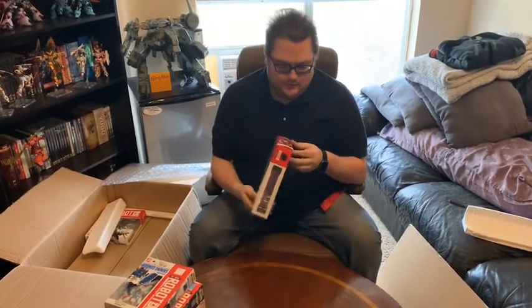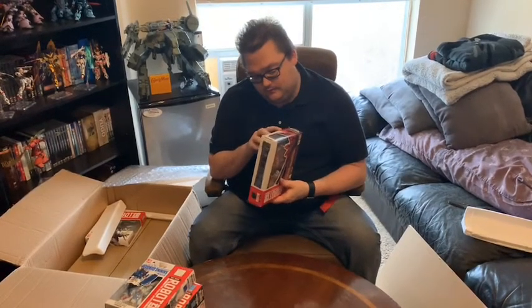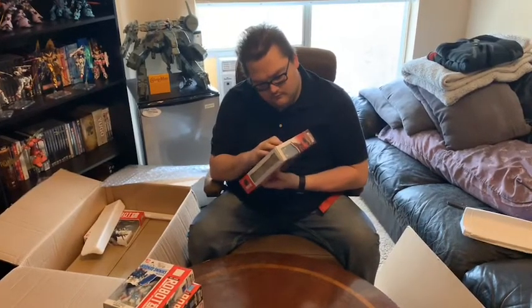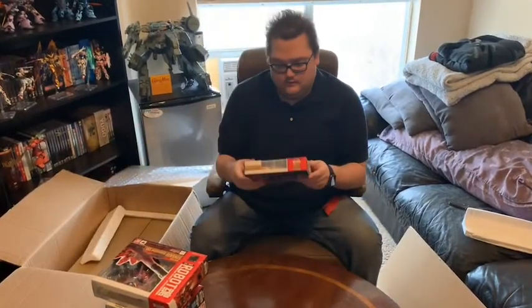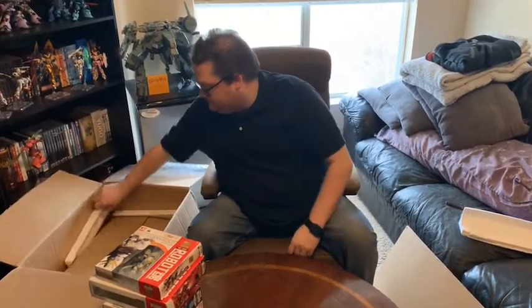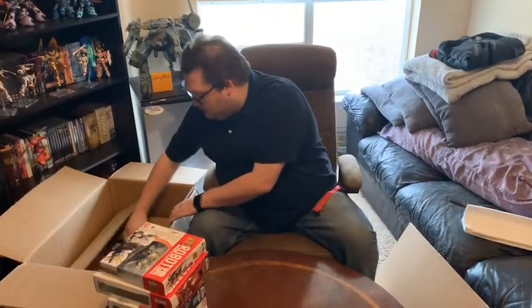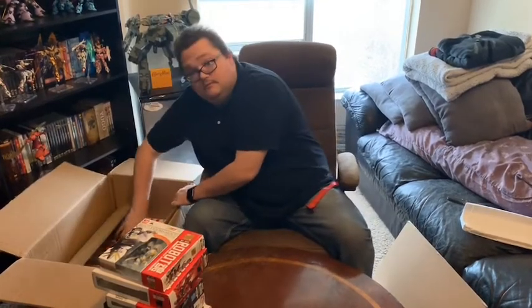Animation Edit Sinanju. That is sealed. That's amazing. Gundam Sandrock, sealed. Holy crap. So far this has been a good use of $300. No, trade and some money, but $300. Holy crap. Okay.